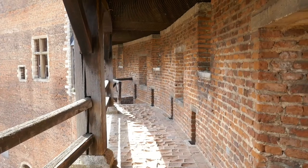Castle, where is it located? This one is located in the Brabant region near Brussels. Hello guys, I have here a history of this castle that I got from the entrance of the castle.